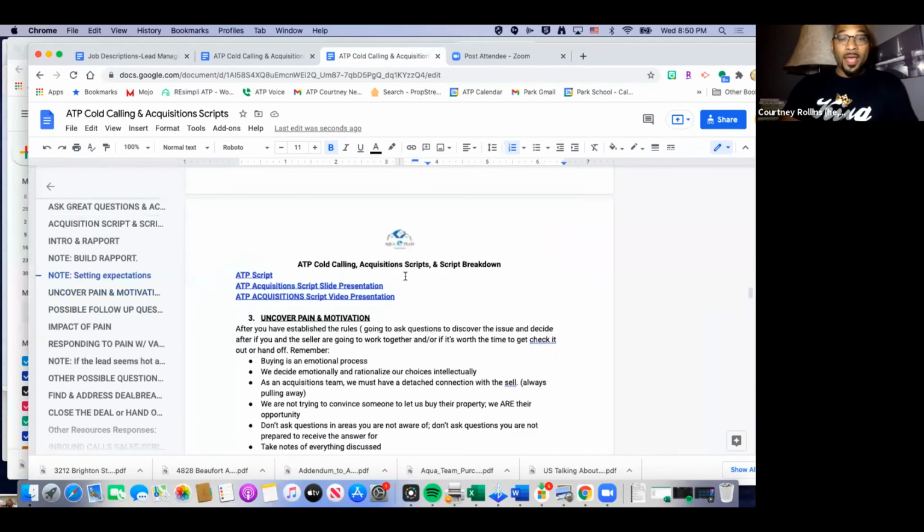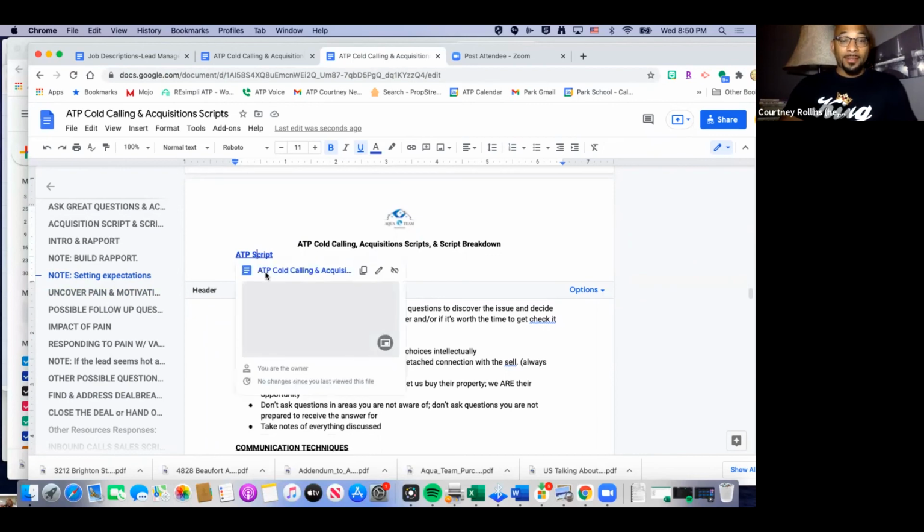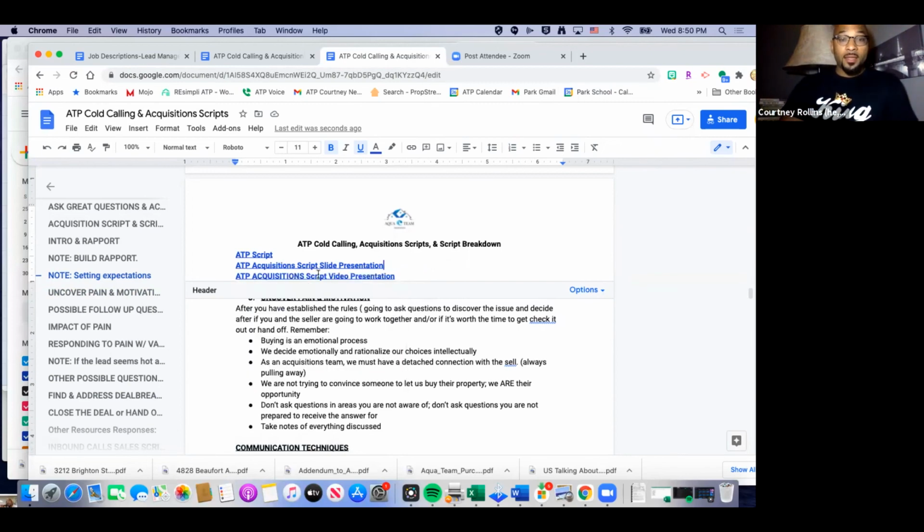In the actual header, you'll have to double click in here because it's all weird and awkward. You'll be able to see the ATP script, which is a link back to what we have here. There's actually a slideshow that you can look at that goes through the different steps and stages. It's more geared towards acquisition, but it's extremely valuable for cold callers. And the video presentation for the cold calling script, and this actual video will be next, the ATP pre-qualification cold calling script video, whatever I name it, probably something long and tedious.